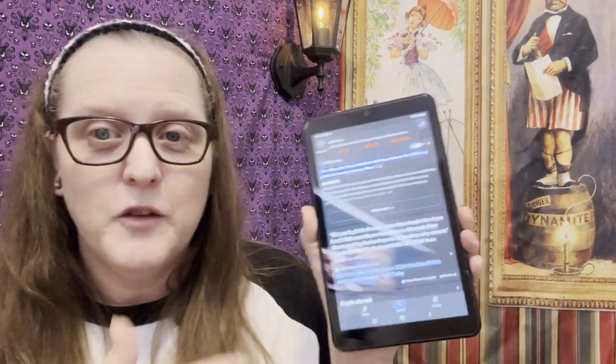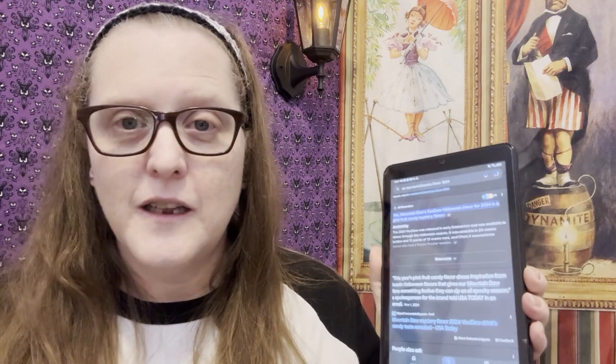Alrighty, well, here we go. The results are in, and I was kind of right because I did have like a Jolly Rancher feel to it, and it kind of had a cotton candy scent. So maybe that's the pink in it. But it does say, this year's pink fruit candy flavor draws inspiration from iconic Halloween flavors that gives your Mountain Dew fans something festive they can sip on all spooky season. A spokesperson for the brand told USA Today in an email.